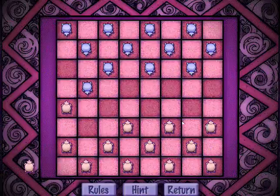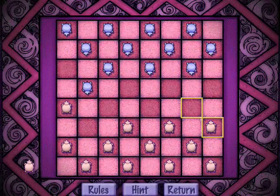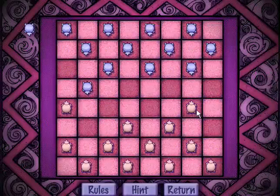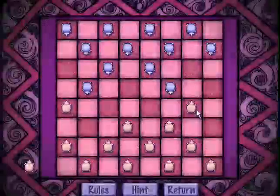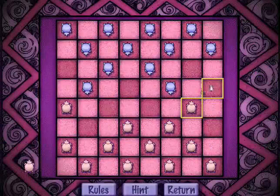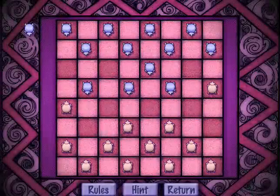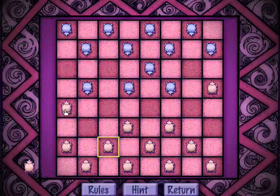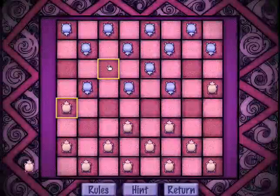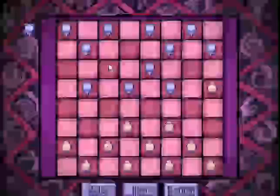Alright, let's see. Let's move you here. Sorry, my ear was a little itchy there. Okay. Let's move you here. You're going to stay there for a while. Let's see. Let's move you... Oh, wait. I can't. I have to do the jump. Yeah, I always hated this rule about checkers, where you have to do the jump. It's okay.